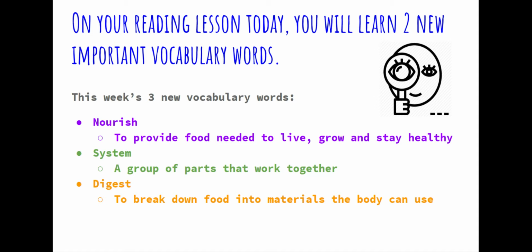An example of how you can nourish your body right now while you're staying at home is by eating fruits and vegetables with vitamin C, like an orange, or drinking orange juice. Those are things that can nourish your body to help you feel healthy.